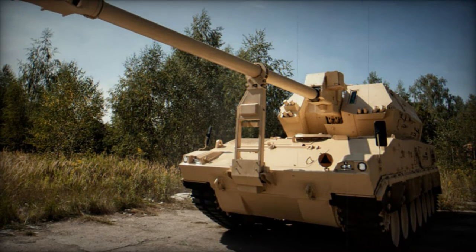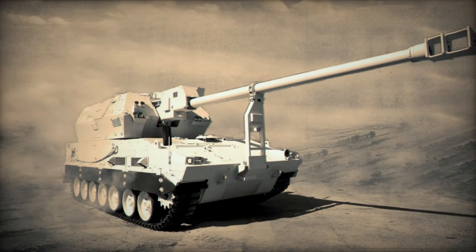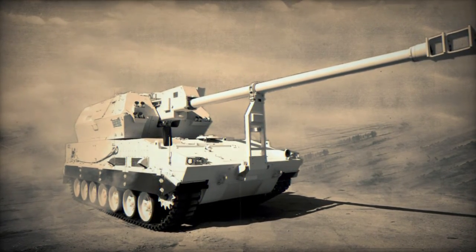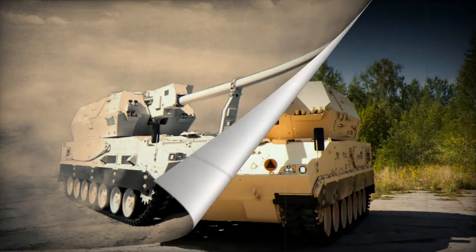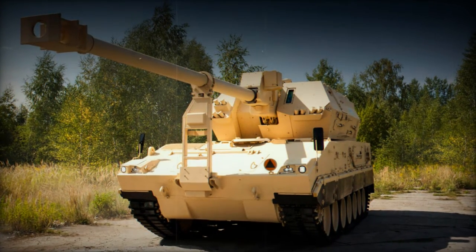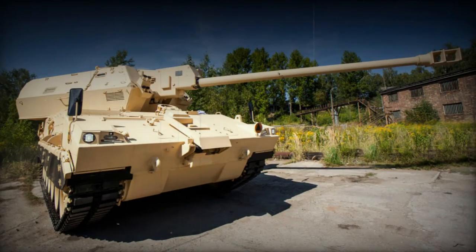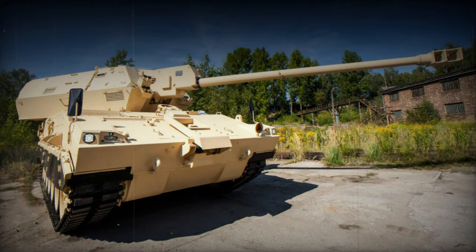In contrast to the Slovak Zuzana II, which employs an 8x8 wheel chassis, the Indian Army expressed a preference for a track chassis. Consequently, Konštrukta Defence from Slovakia partnered with a Polish firm to design a fresh artillery system. The Diana integrates the turret from the Slovakian Zuzana II onto the Polish UPGNG track chassis, incorporating key components from the T-72 main battle tank.